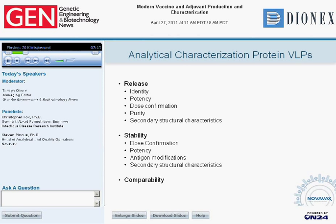The stability. We've got to confirm the dose, the potency. Are there any antigen modifications that are occurring? Is there any kind of oxidation or deamidation? Any changes to the membrane components of the vaccine that might affect the characteristics of the vaccine? And finally, again, the secondary structural characteristics, are there changes in the particle or the association of these proteins within the particle.